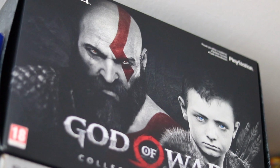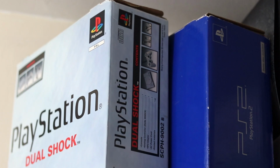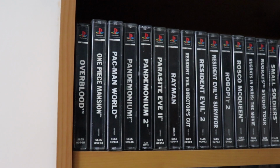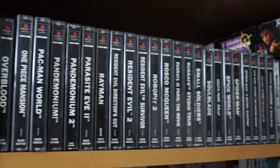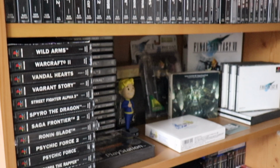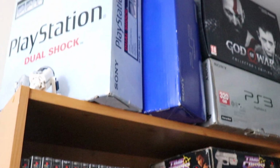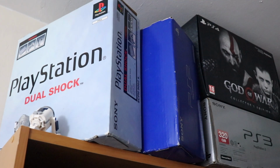Bearing that in mind, it's no wonder why I decided to do one of these classic systems, because the PlayStation 1 was outselling the N64 for the exact same reason. When you look at the library of games, and when you think about how many people love these games and have a history with them, I wouldn't be surprised to see a PS2 Mini as well. I think this is going to be a real big success.